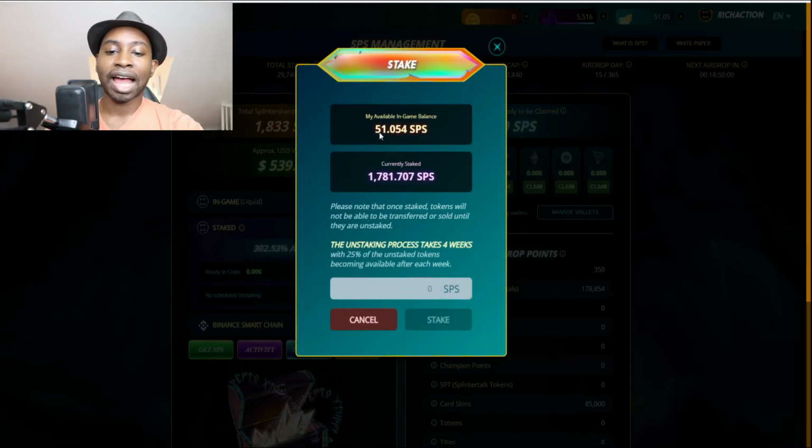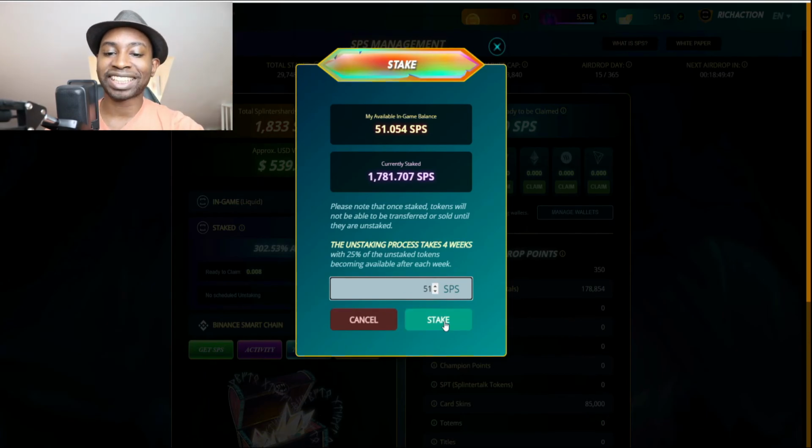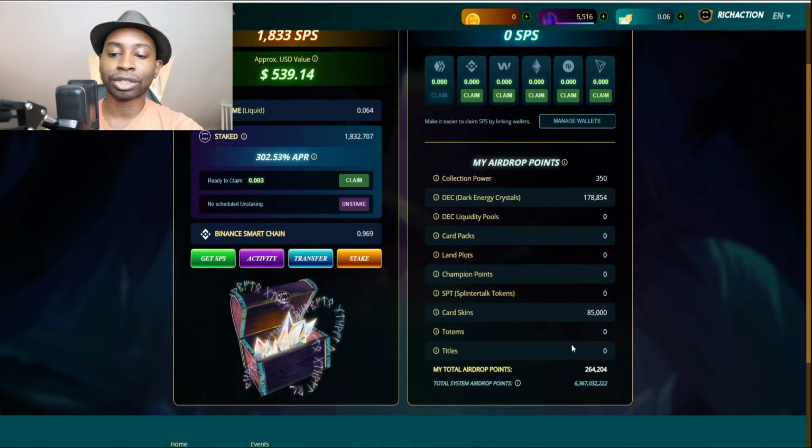So remember, I had 45 that I earned today. I probably had a number of 7 or 8 that I just claimed. So now I have 51 SPS tokens. I'm gonna take that 51 SPS tokens and I'm gonna stake it, right? And that's it. I'm holding my Dark Energy Crystal.